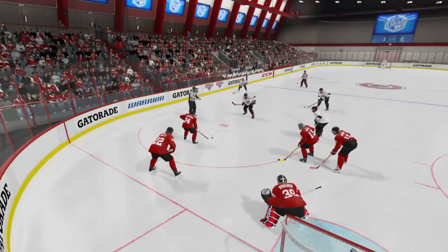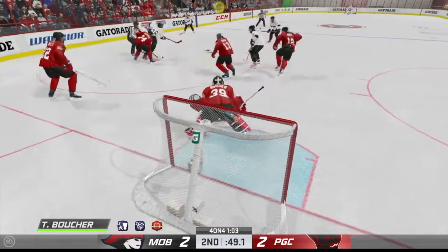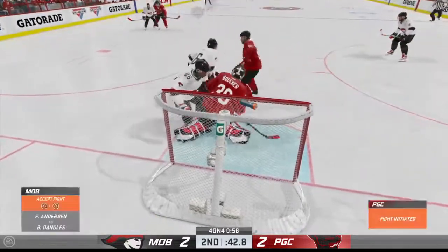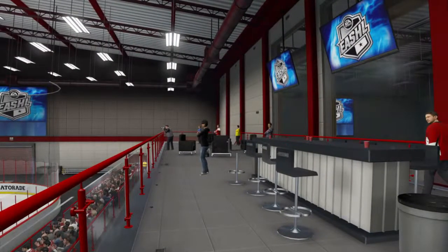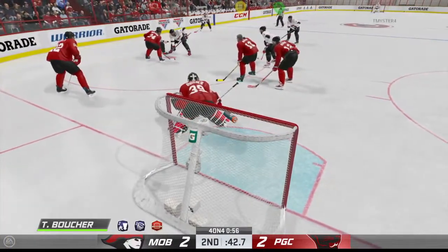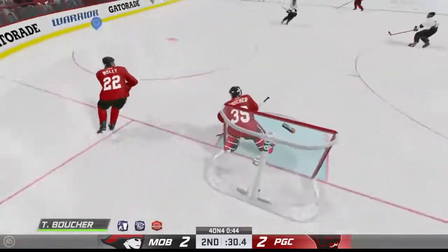Yeah, it's 4-on-4. Biggs is quick on the draw. Denied by the goaltender. Hey, that means the play's supposed to end here. They're still pushing around pretty good. And momentum on their side as they win the draw here inside the offensive zone.